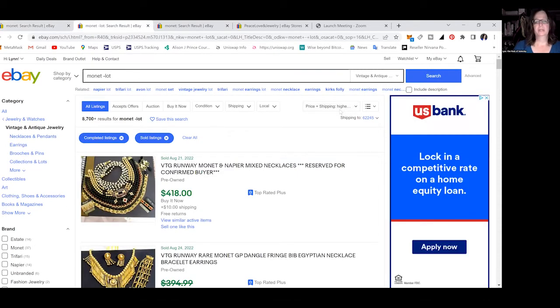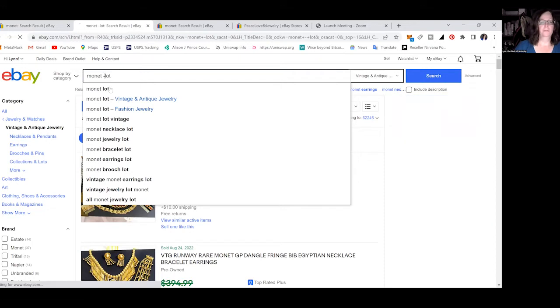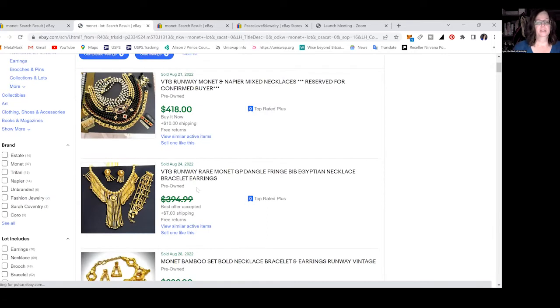So then, let's go over to the next tab. I went over here and I put in highest first. Let's look at some of these awesome pieces. Up here you'll see I put Monet minus lot. Now, do not put a space in here like this because it won't eliminate it. You have to have it minus lot all in one. And it's going to bring up some lots because they didn't use the word lot in their description.